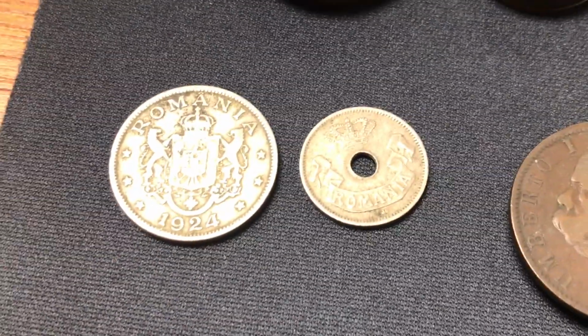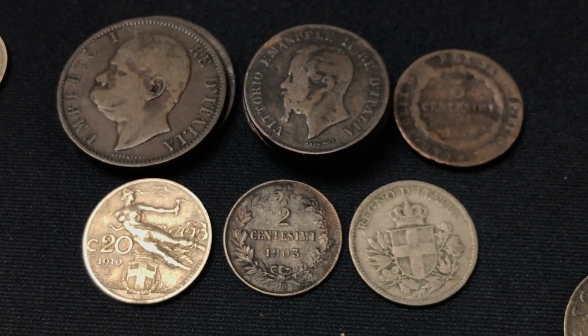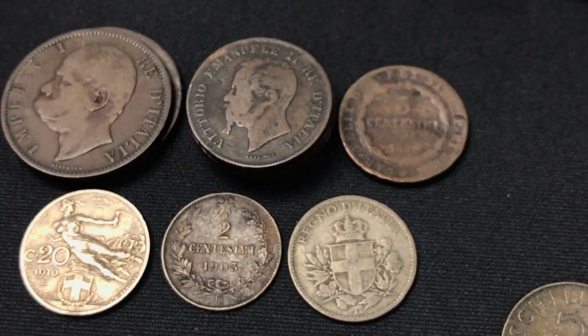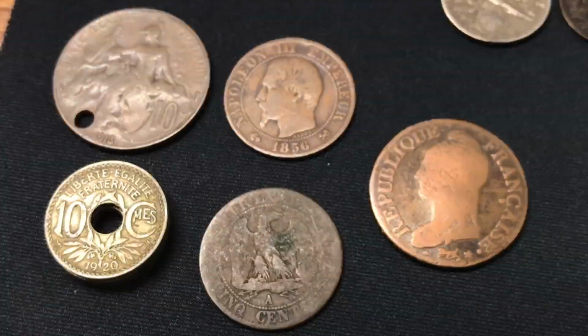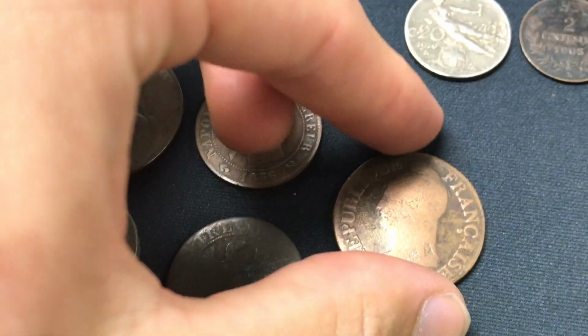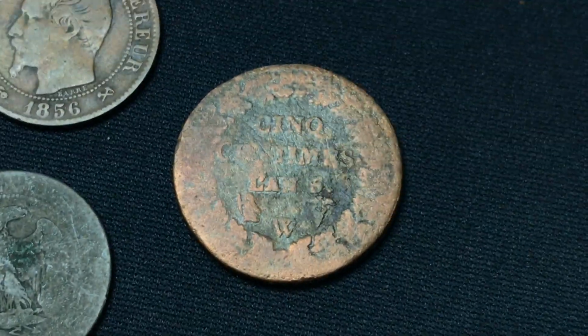2 Romanian coins that were pretty old as well, and then we had a lot of Italian stuff. The oldest one kind of looks like this 3 centesimi, but I didn't get any years. Check this out. We have some old French stuff, and I've seen this a lot, but this one, 1797, 5 centimes. This would have been during the French Revolution, so that's incredible.